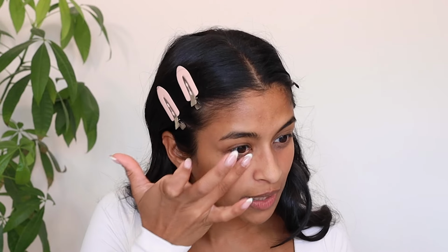And I've been doing this trick for a really long time. I learned this trick from Alexandra Anele. She also has the same issue as me where she has a lot of fine lines under her eyes. I watched her concealer routine video and she did this, and I started doing it and I never looked back because it is an amazing trick to stop your makeup from creasing.